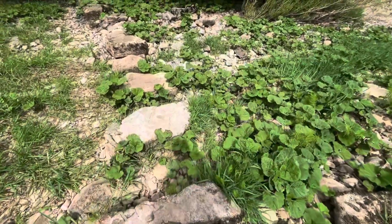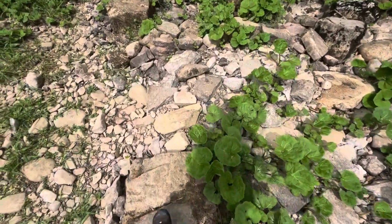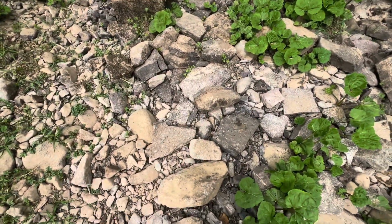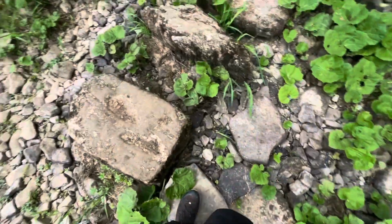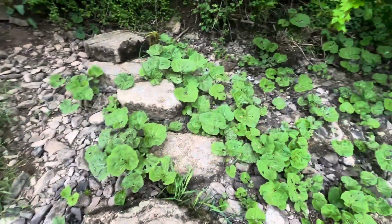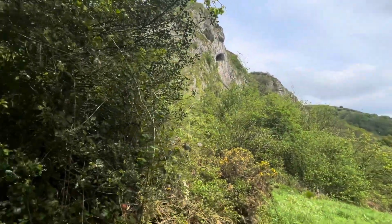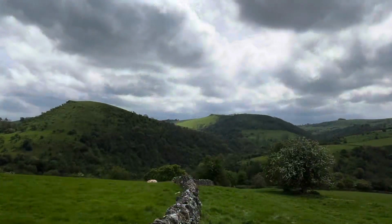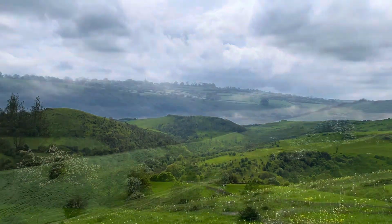Back at the stepping stones. It's a good job it is dry, because I don't know what you'd do if you got to this point. Seem to be a couple missing there. Look at these views.